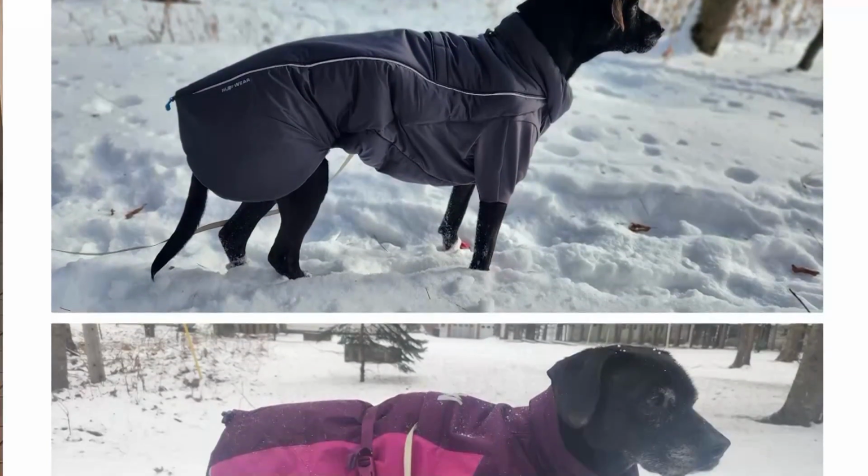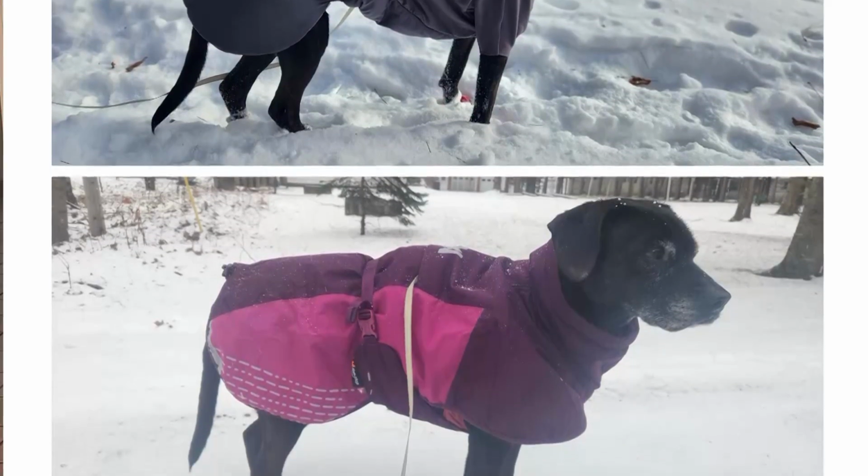So first, I'm just going to talk about a few features of each one. And then, like I said, we'll talk about how they did when I did the testing to see how much warmth they each had. So I have had the Hurtta Expedition Parka the longest. It was the first high-end winter dog jacket that I had gotten for Glia, and I fell in love with it so fast. It has been an amazing jacket.